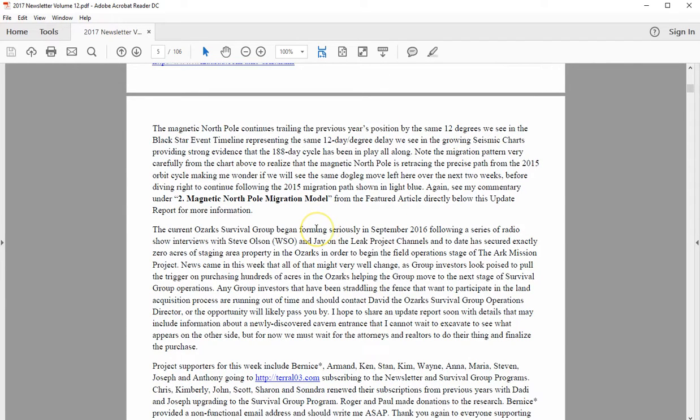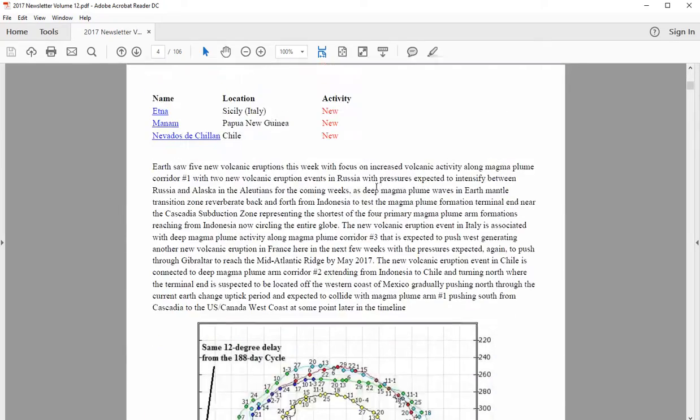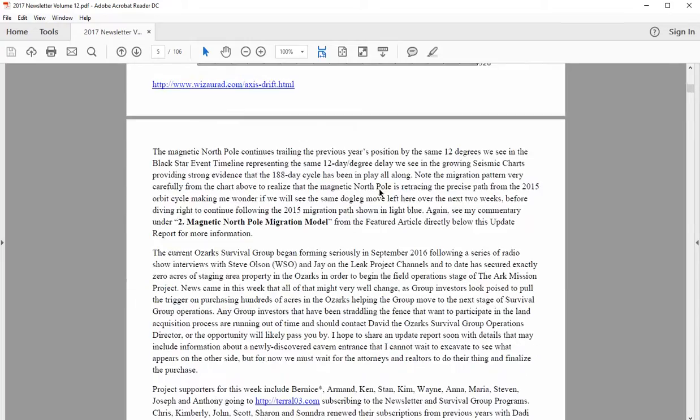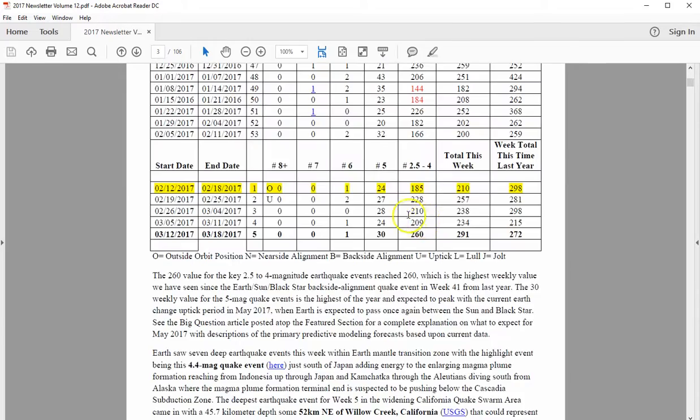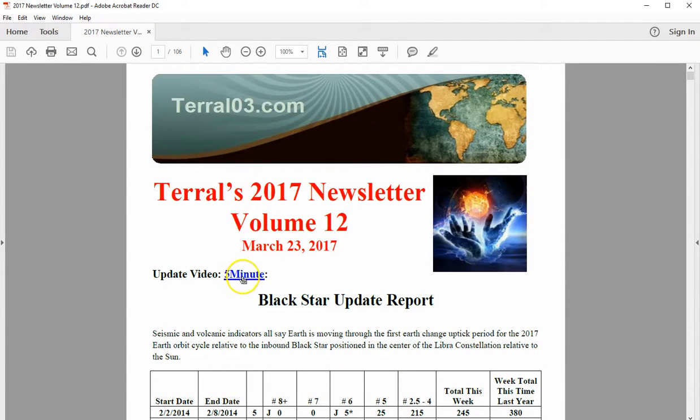Okay, let's see if that's pretty much the Earth change part of the report. That's over with, right there. And you'll notice that there's the 5-minute thingy that's up here at the top. This is brand new. And I'm going to start doing that whenever all the data is put together.